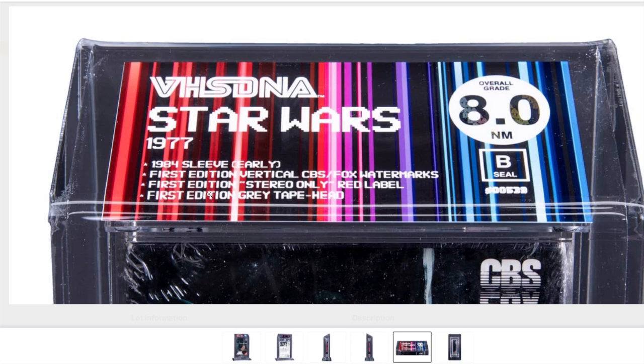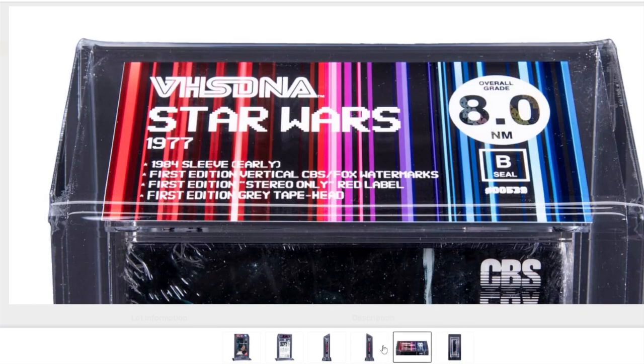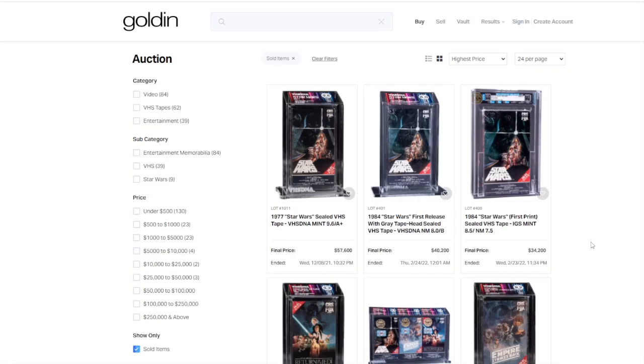And Goldin doesn't really care. I mean, they're getting some kind of money out of this, unless there's something sketchy going on in the background, sort of like what happened with WADA games, right? That's certainly a possibility, but I don't know. Oh, look, wow, gray tape head. Oh my god, I must have that. So stupid. Alright guys, so now we're going to look at this third Star Wars listing.